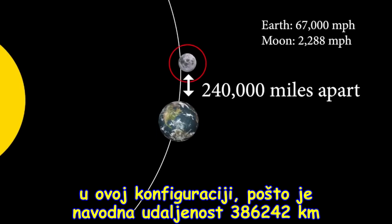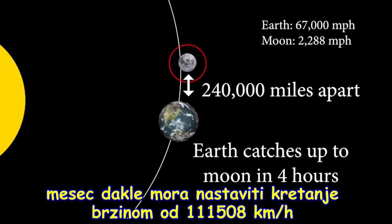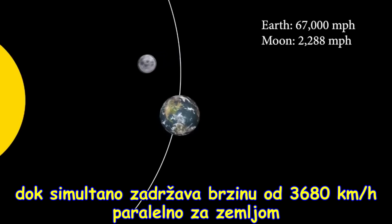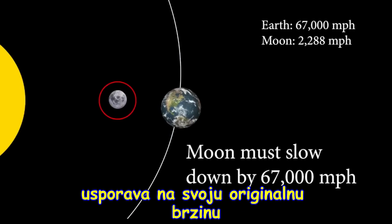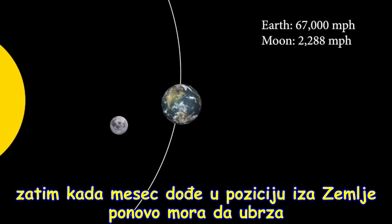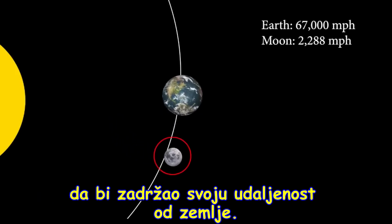At this point, since the Moon is allegedly 240,000 miles away from the Earth, the Earth would catch up in just 4 hours, so the Moon must continue traveling 67,000 miles per hour along Earth's trajectory, while simultaneously continuing its now perpendicular 2,288 mile per hour second trajectory. Then, as it turns to reach the inner part of its orbit, the Moon must now slow back down to its original speed, allowing the Earth to pass by. Lastly, as it passes behind the Earth, the Moon must once again quickly accelerate back up to nearly 70,000 miles per hour before getting left in the dust.